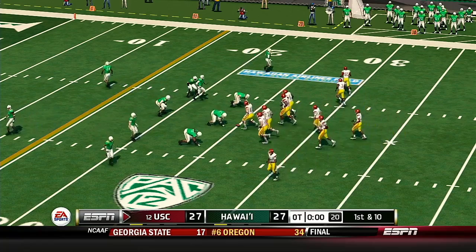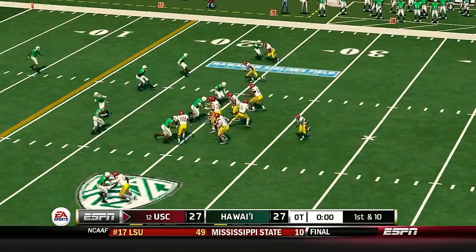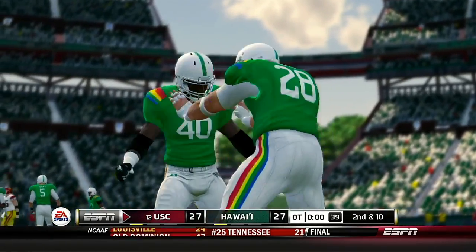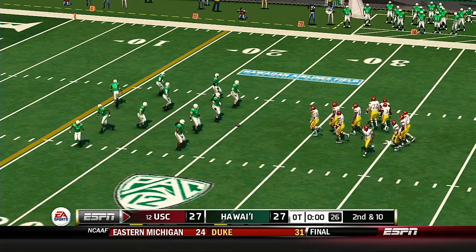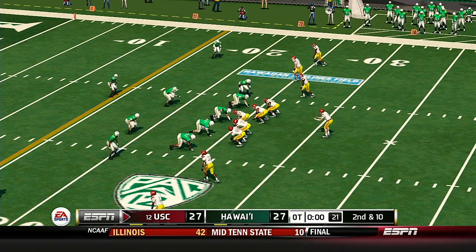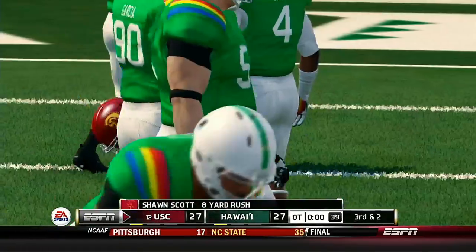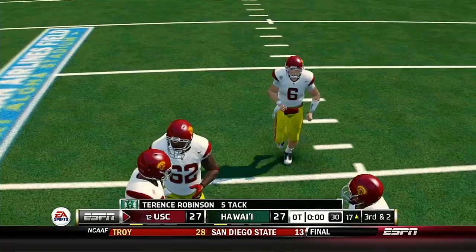We're set to kick off here in overtime. Throws to the tight end, and that ball's incomplete. So it's second and 10. Ball on the 25. Hands it to the back. And he's taken down at the 17-yard line. Gain of 8 yards. That'll bring up third and two.